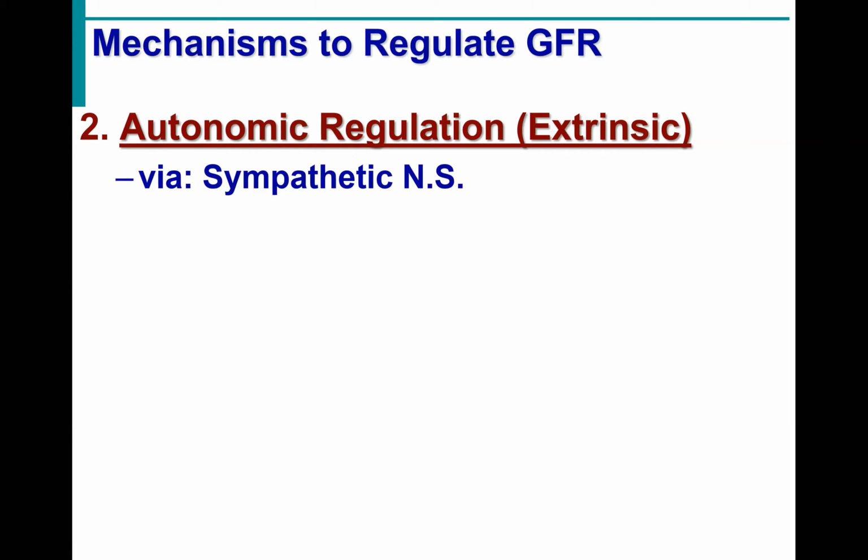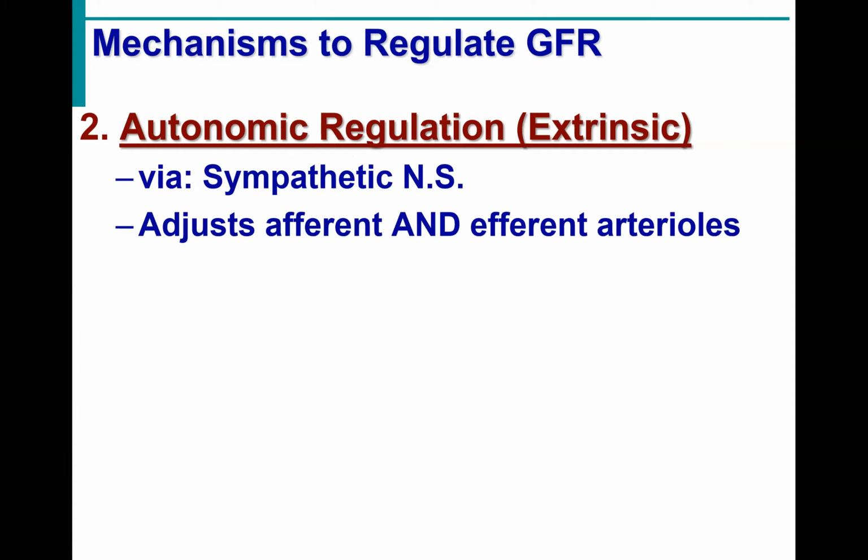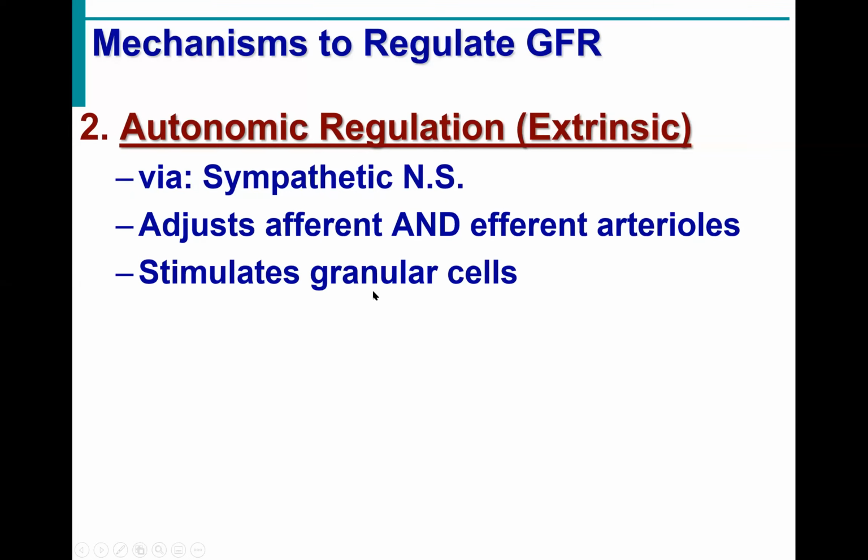One of the big differences between what we see here with our sympathetic nervous system and with that myogenic mechanism is that our sympathetic nervous system is going to affect both the afferent and the efferent arterioles. So what we're going to see is changes in both. And then, of course, it's going to stimulate the granular cells to release our hormones. So let's talk about this autonomic regulation.